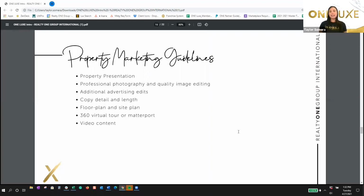And I agree with that. I think it should be a professional photographer. They know the angles, they're going to do the editing, everything's going to look cohesive.